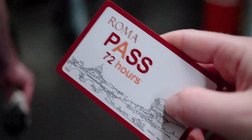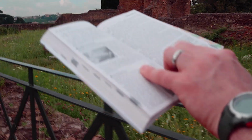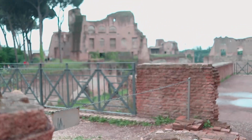You have to run the gauntlet to get here. It's a little terrifying. The 72-hour version of the Roma Pass gives you a number of discounts and free direct access to your first 2 archaeological sites, meaning you get to skip the line. Palatine Hill, the Forum, and the Colosseum are all part of one entry ticket, and you have 48 hours to see it all once you make your first visit.